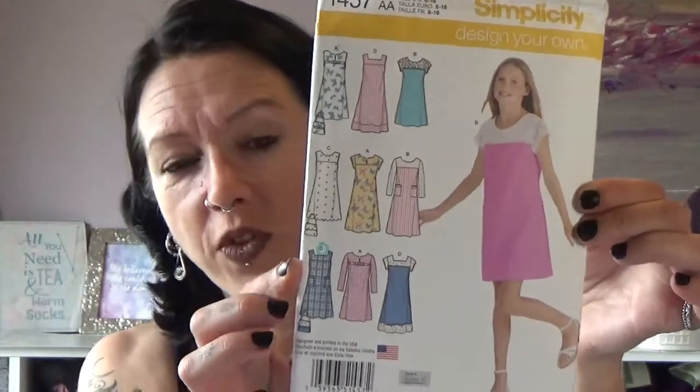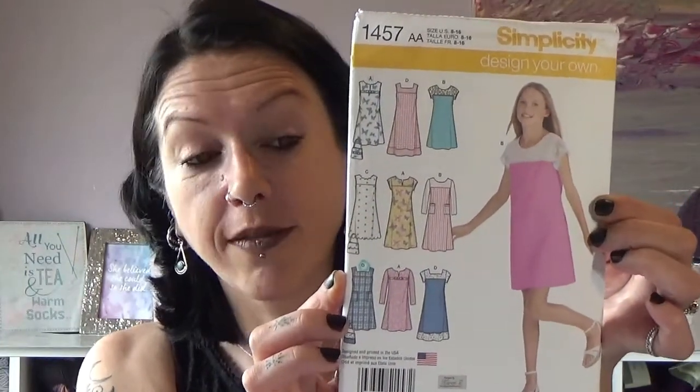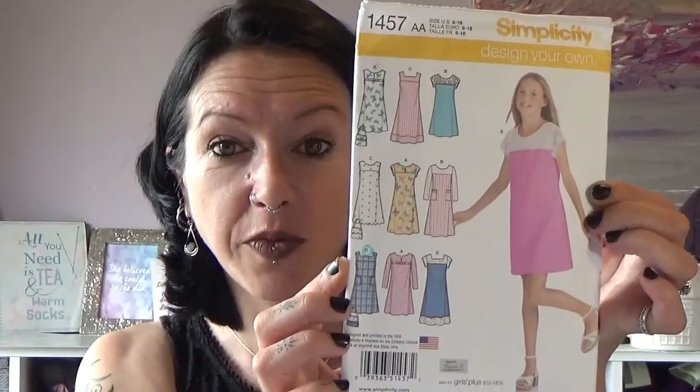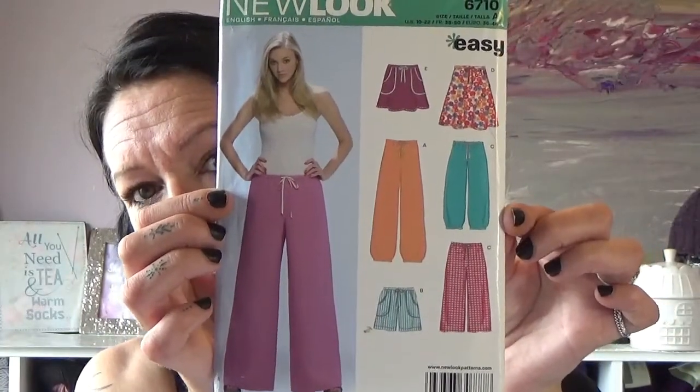And then I have a children's dress, which is from Simplicity, and it's 1457, and it's ages 8 to 16. I bought this for my girls, and by the time they wanted it, it was too small. And Neve doesn't really want to wear that style of dress. She much prefers more floaty stuff. So, I have got New Look 6710, which is the trousers and skirt and shorts pattern. Simple drawstring. So if you're a starter sewer, this will do you wonderfully.